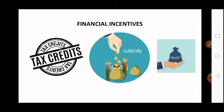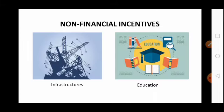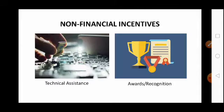Financial incentives, along with the non-financial, back up our science and technology policies. The financial incentives can be in the form of tax credits, subsidies, and grants, while the non-financial incentives can be in the form of infrastructure investments, education, technical assistance, and awards or recognition programs. Currently, as demonstrated in the two documentaries we've watched, the country is trying its best to balance financial and non-financial incentives.